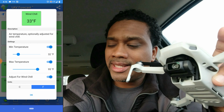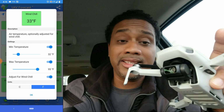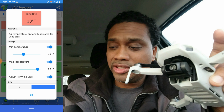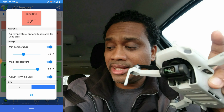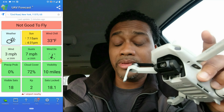So why would I set the minimum temperature? Because that's telling the app the temperature that I want to trigger the app going from green to red. So if I want the minimum temperature to be 49 degrees, you see how the tile went red? Now I'm telling the app that at 49 degrees Fahrenheit, I don't want to fly because it's dangerous.